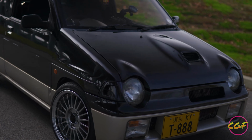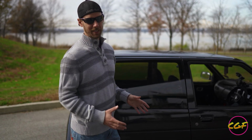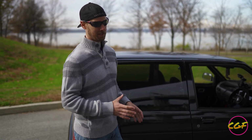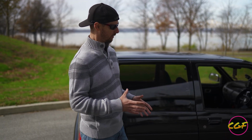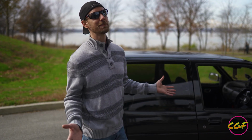The reason cars like this exist is because in Japan, the population density is so high. It's a much smaller country than the US. And with a car like this, you can park it pretty much anywhere.